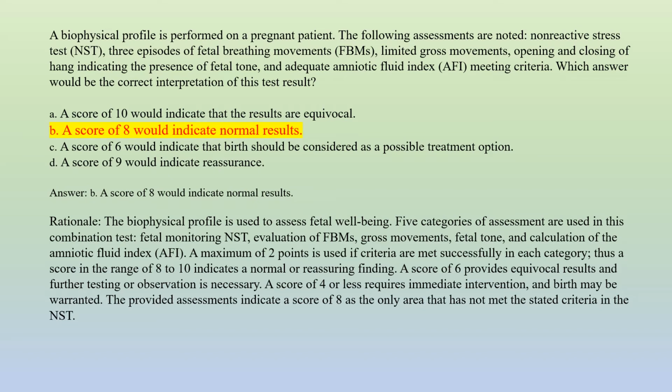A maximum of 2 points is used if criteria are met successfully in each category. Thus a score in the range of 8 to 10 indicates a normal or reassuring finding. A score of 6 provides equivocal results and further testing or observation is necessary. A score of 4 or less requires immediate intervention, and birth may be warranted. The provided assessments indicate a score of 8 is the only area that has not met the stated criteria in the NST.